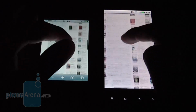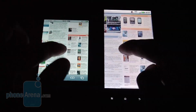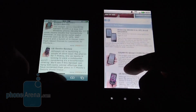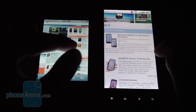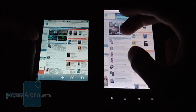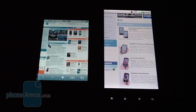Now, when it comes to web browsing, both handsets actually work phenomenally. As you can see, the iPhone 4 has slightly smoother scrolling rates than the DROID X, but it doesn't take away from their overall functionality. The Retina display on the iPhone 4 makes even the smallest text quite legible versus the DROID X, but still, with its high resolution, the DROID X makes it very easy to see, and both handsets do a phenomenal job loading web pages.